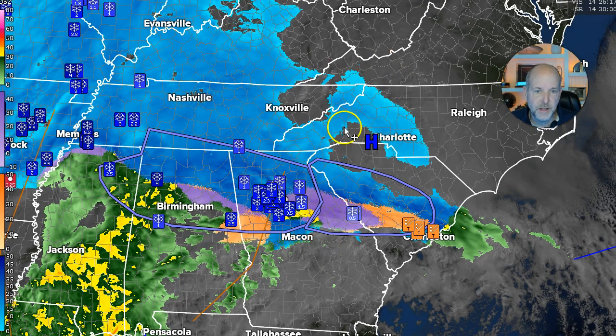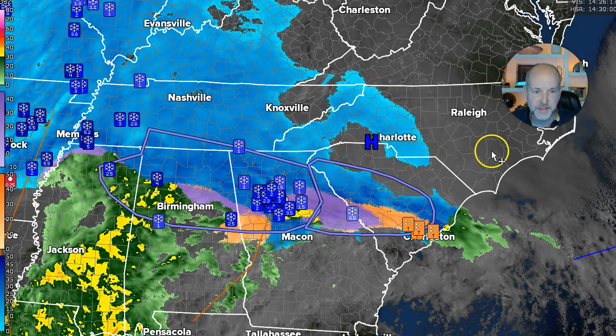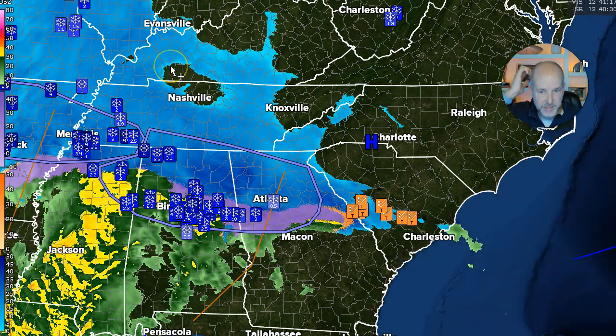First thing you notice, this is what we call virga or snurga. This is not hitting the ground. So if your app on your phone is telling you it's snowing, that's aloft. It's not reaching the ground. Where it is reaching the ground is right here, this leading edge, which is advancing in this direction because I can loop this and you'll see the leading edge.